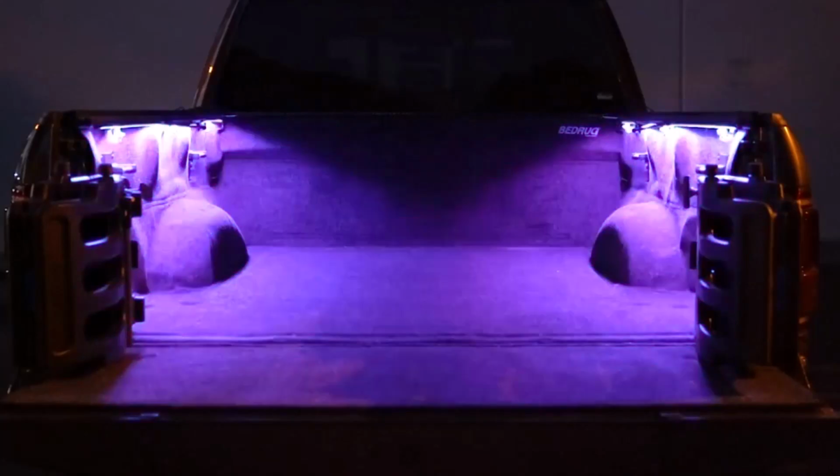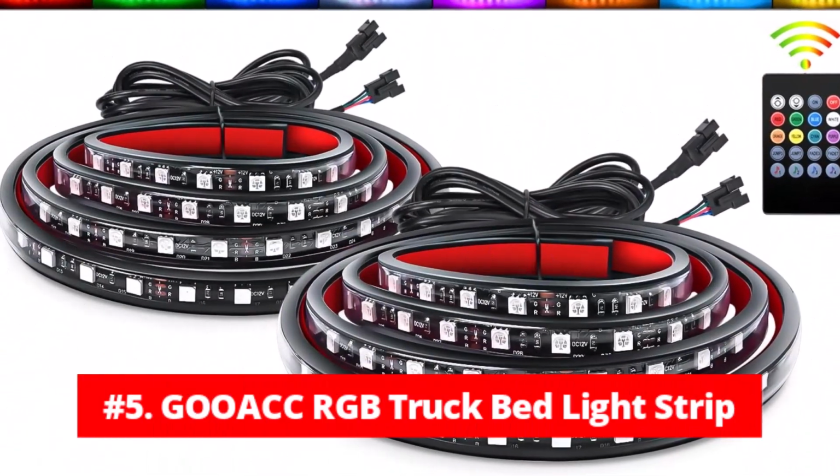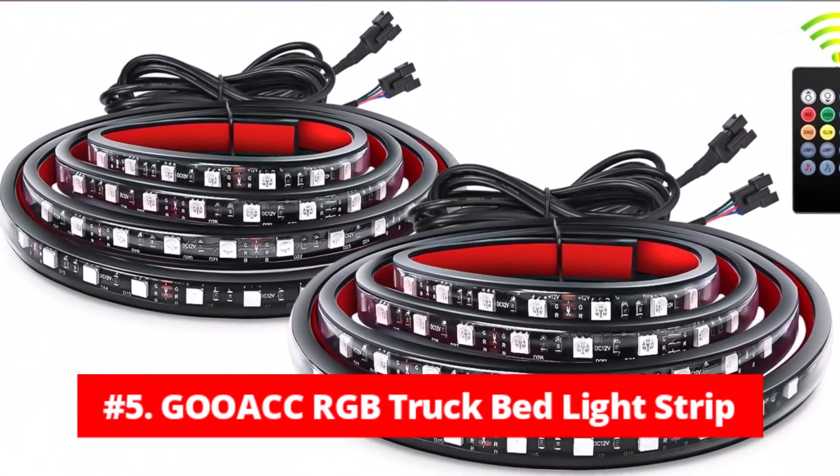Let's explore some of the top options available on the market to help you find the perfect match for your nighttime truck activities. At number 5 is the Gooacc RGB Truck Bed Light Strip.